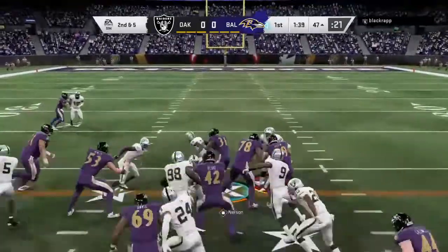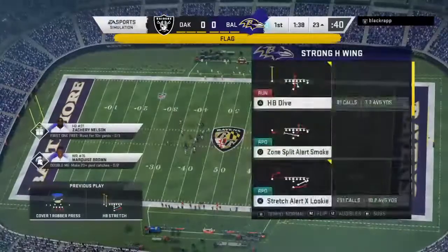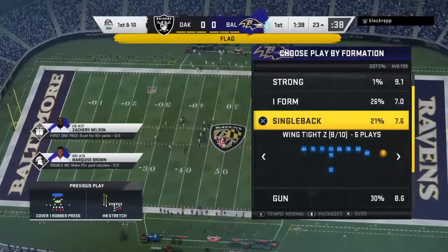Now a handoff here to his running back. And he'll be brought down somewhat awkwardly here, and a late flag as well. I think this one's going to be a face mask.